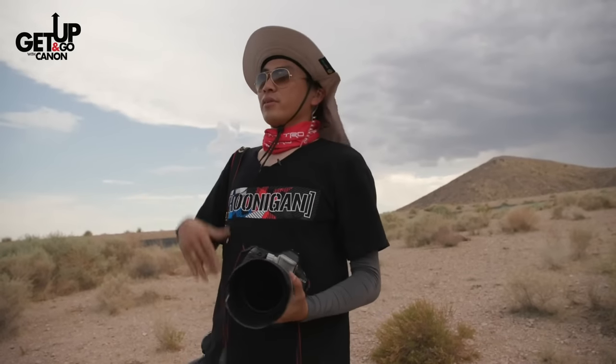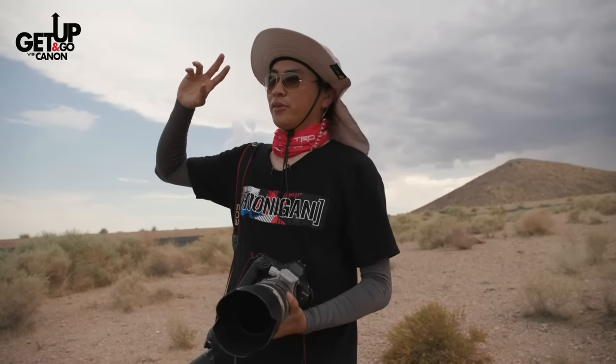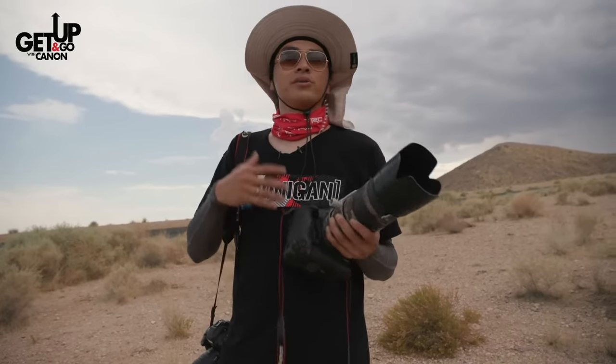If you're shooting manual, good luck changing the settings that drastically within that short of a time. And especially right now, the clouds are going in and out. The conditions are changing within, you know, minutes. So I really try my best to utilize this technology and how smart these things are to obtain the results that I want.